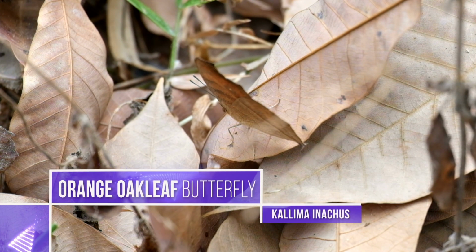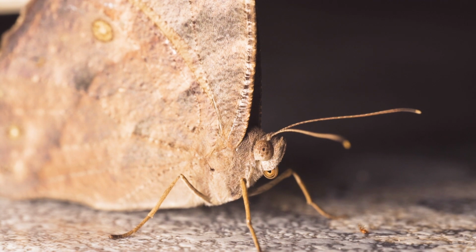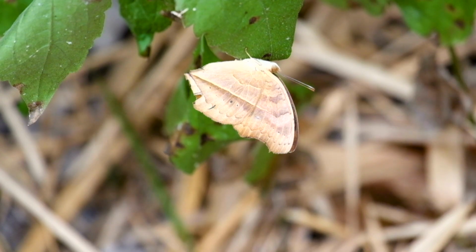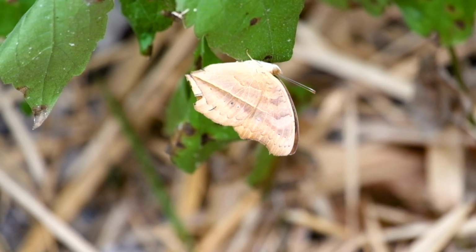The orange oak leaf, or deadleaf butterfly, Calima inachus, looks like a leaf when it lands on the trunks of trees. With their wings folded up, they appear to be the color of a dry leaf, which allows them to go completely unnoticed by predators.